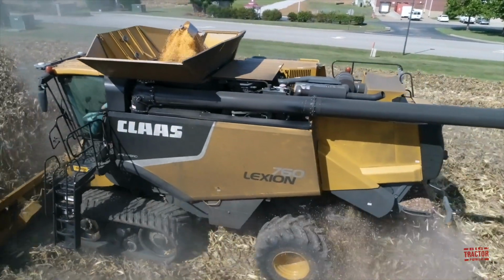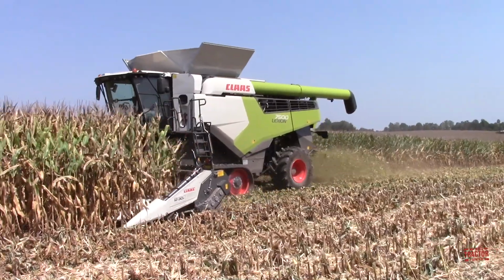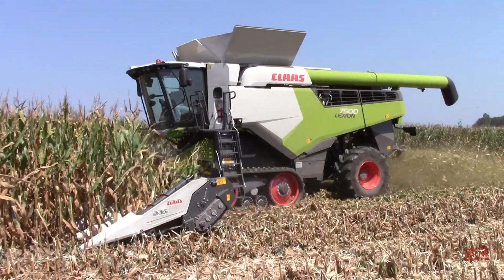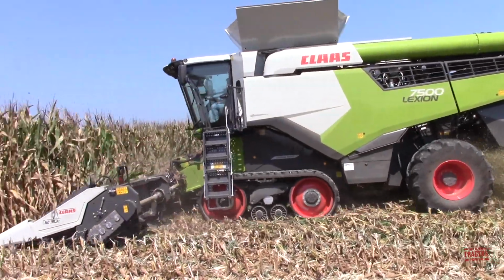I was going to say, I've spent a lot of time around 760s, and I noticed today this one was just the way it moved through the field. It seemed more efficient, faster, and the way it was chopping up the material and throwing it out the back was just a lot more than a 760.